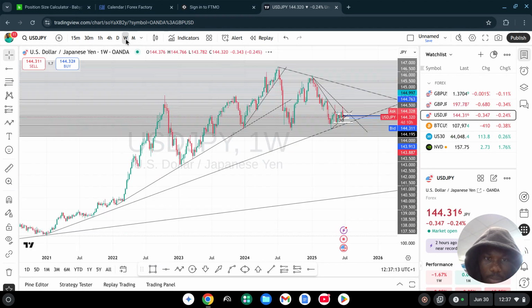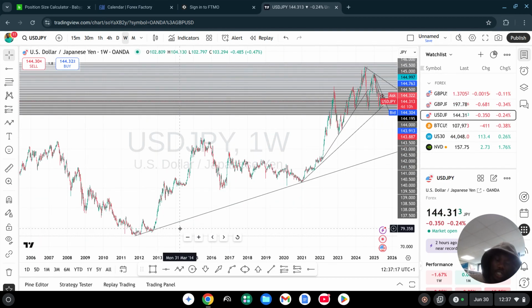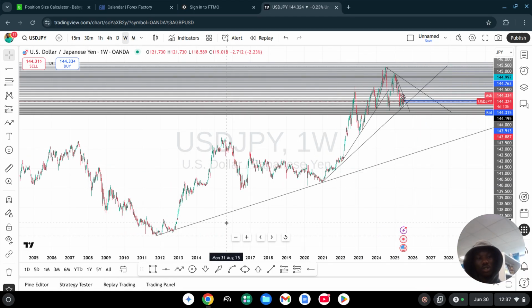On the weekly time frame, you can see pretty well the market is on the bullish run as well. Understand? The market is running as well. So this is something that you need to do when you're on a bullish market, right?